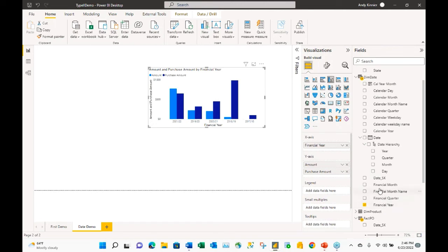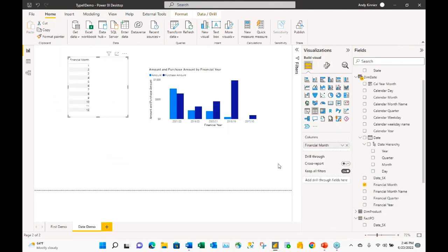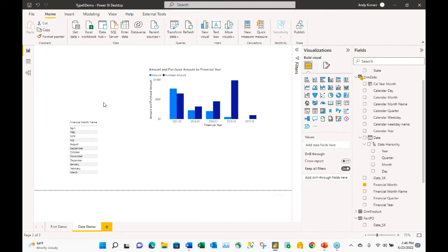And I should just probably draw this across. If I throw this up here, you can see that, get rid of this one, month name itself starts in April and it goes through to March. So their fiscal calendar is different. And it crosses over calendar years. So they're listed as 21, 22 or 19, 20. And so you have that ability.